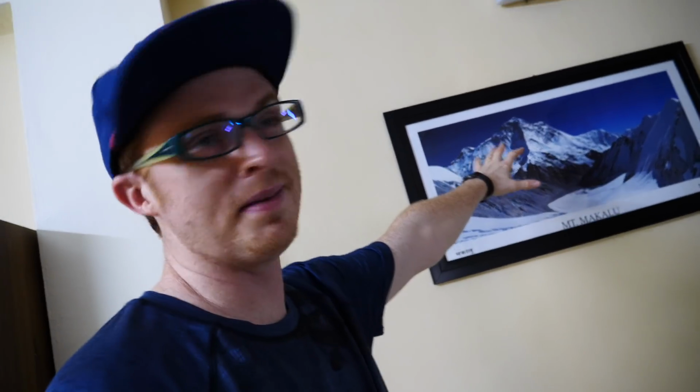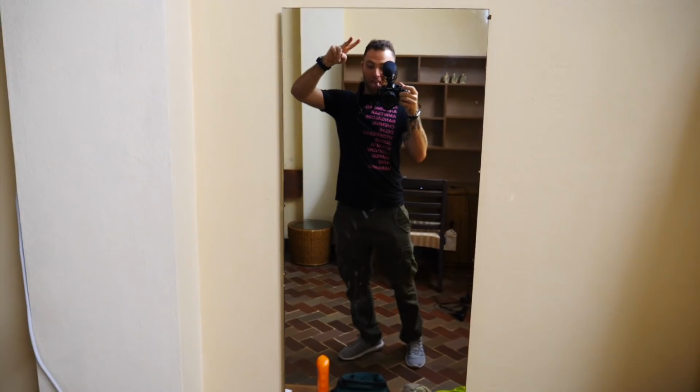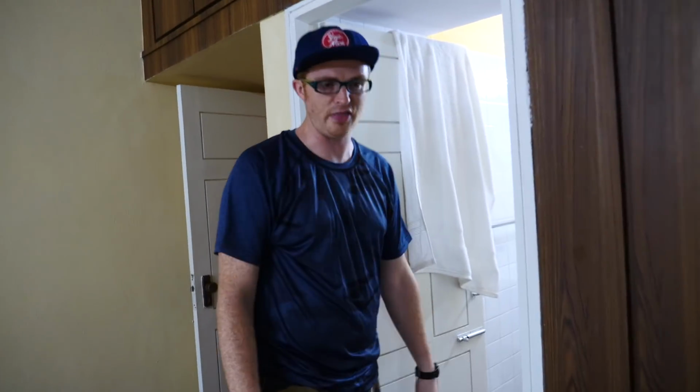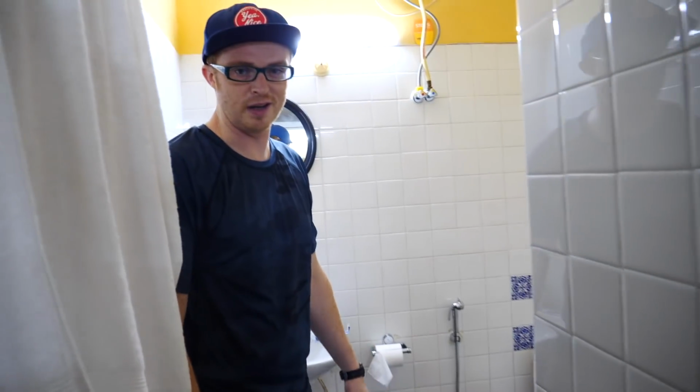These are just amazing photos. It makes me want to go back to Nepal again. Up here, we have a cool mirror. Check yourself out before you go out. Primp and coif, all that stuff. Air conditioning, we haven't turned that on. We probably should. It's pretty hot. It's getting highs of mid-30s. It's crazy, man. Coming from Canada, where it's 0 degrees.